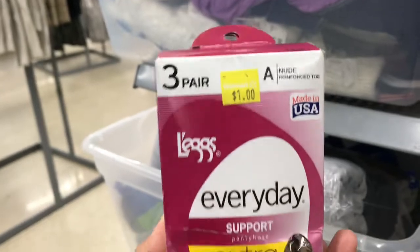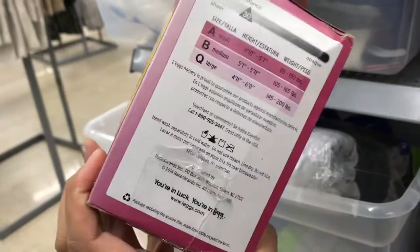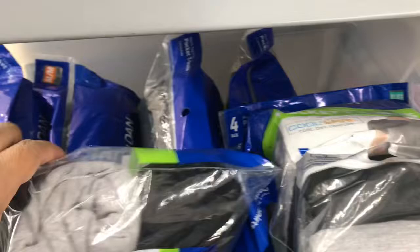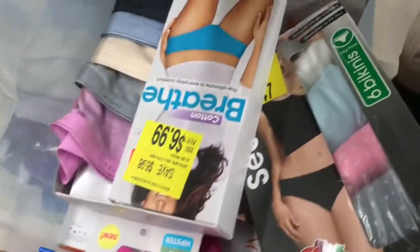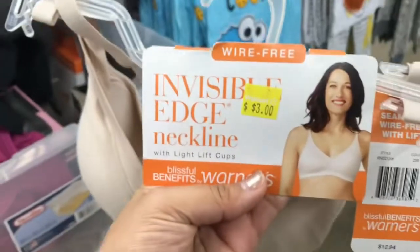This one is 3 pairs of, I believe, pantyhose. I'm not sure, I think that's what they are, but for $1 that's really good. Let's see, socks. I didn't see any clearance stickers on these, and I didn't even bother checking. Oh wait, they were t-shirts, sorry, not socks. But they were all mixed in with the clearance items, so they might have been. I should have checked and I didn't.